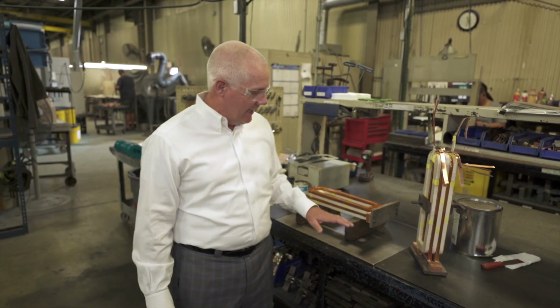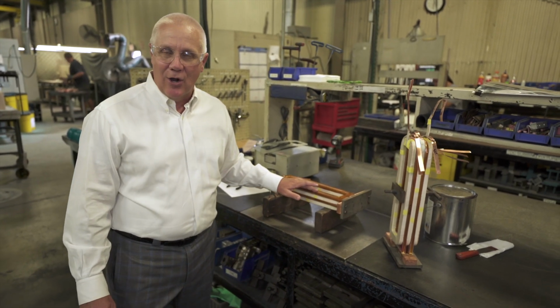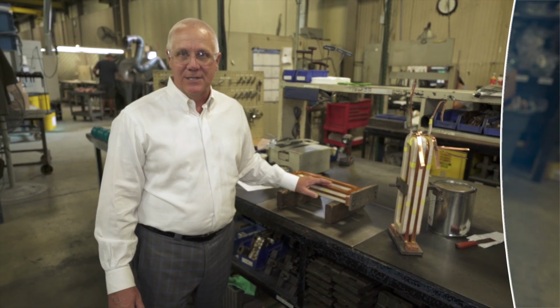What's really interesting is that usually things that are good electrical insulators are also good heat insulators. But RoMan has developed a proprietary insulation system that is both a good dielectric, a strong electrical insulator, but allows for high heat transfer. And it's important that we get the heat out of the primary coils and into the secondary coil where the water cooling is.